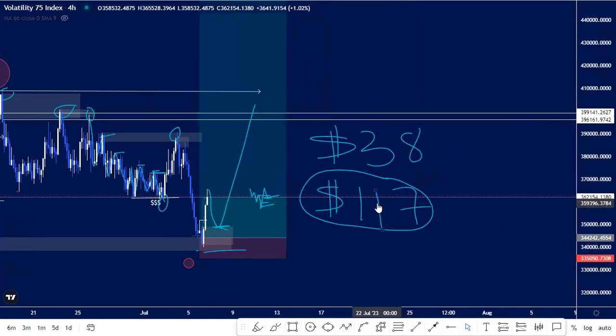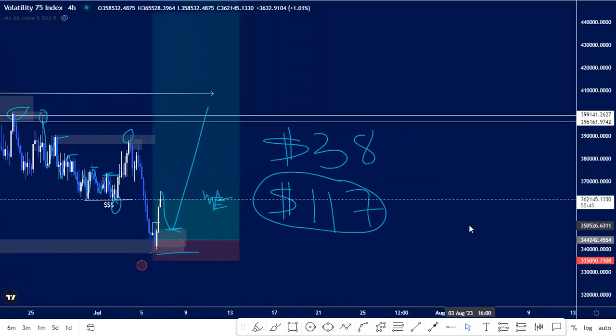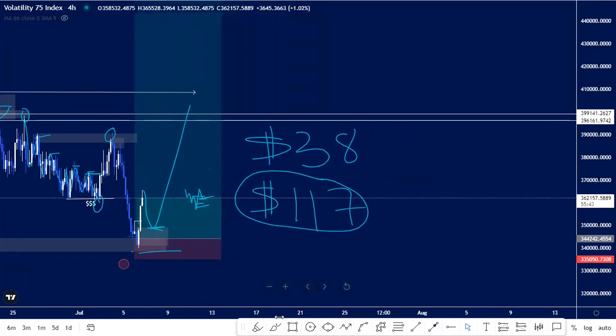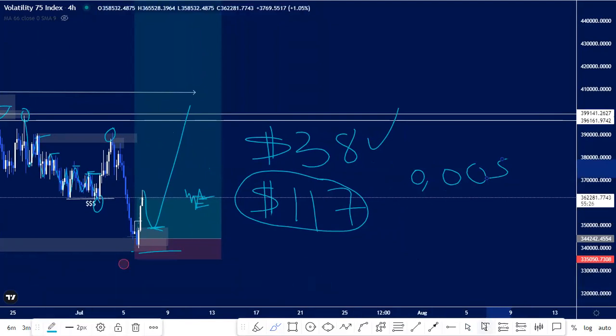Now you are on 117. And if you close, it means you're already above $100, right? It means even if it comes back into this demand, you have an opportunity now to enter even a lot size that is higher than the initial lot size that you used here. In this case, if it comes back here, you can even enter a 0.005. You can even enter, I don't know how many positions of that.